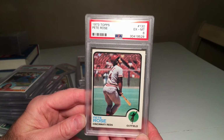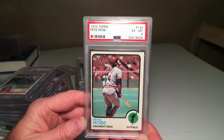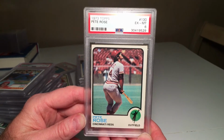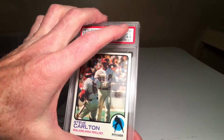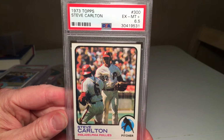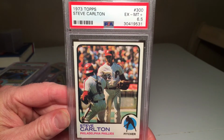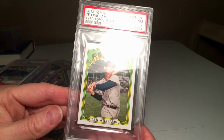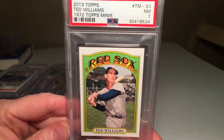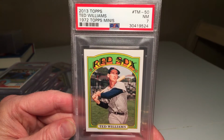There's Pete Rose, 73, PSA 6. These are some childhood cards coming up that I just slab because I love them. Steve Carlton, 6.5. 73. This is one that I thought would do better, but it didn't. 2013 Mini, Ted Williams, PSA 7.